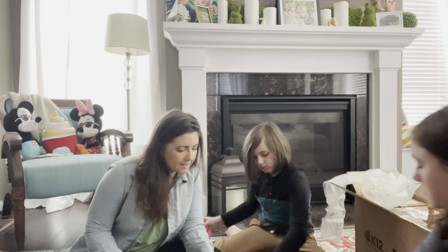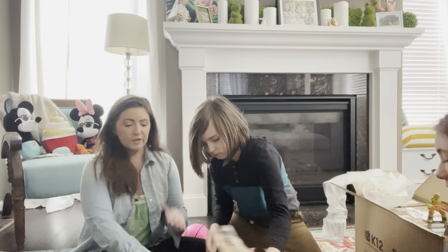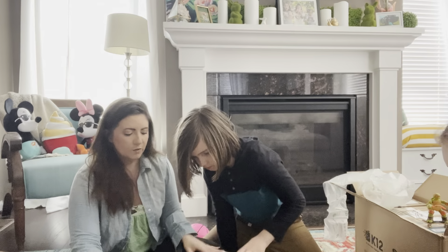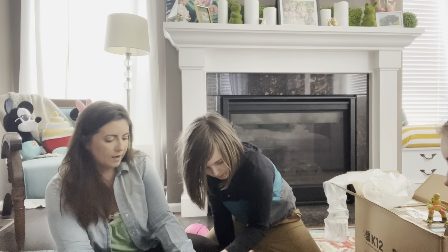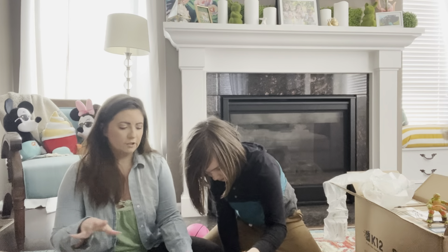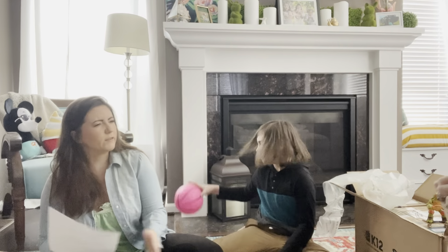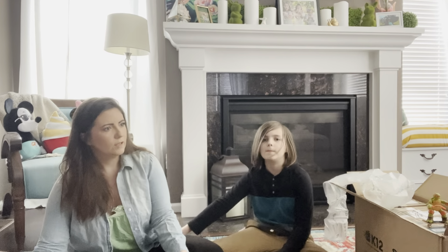This box says this is American history. So for 5th grade, they do American history from the beginnings of exploration until the Civil War. Is that Reconstruction? I think that's it.